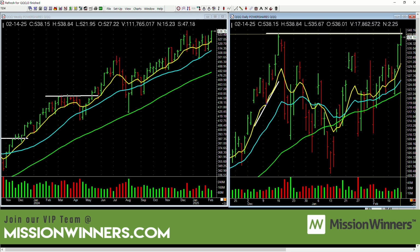NASDAQ 100. I showed you the MDY not looking so good. Look at this, right near highs. Yeah, that's good to see, isn't it? Maybe it's going to take that out. The best thing it could do is form a little handle here on the daily and or the weekly. Also, it rallied up on a drop off in volume. So it's chasing price here. Let it consolidate a little bit there.